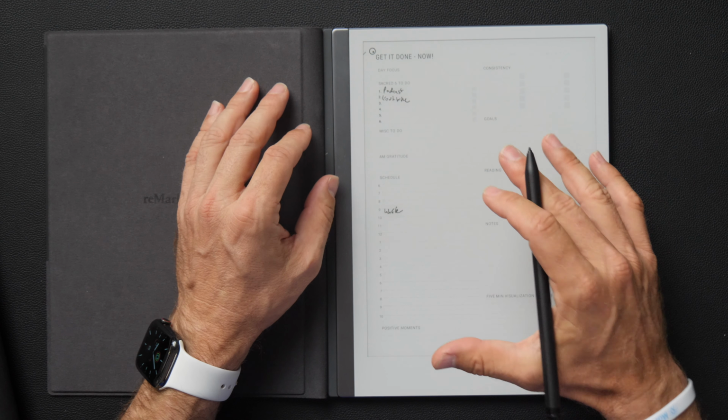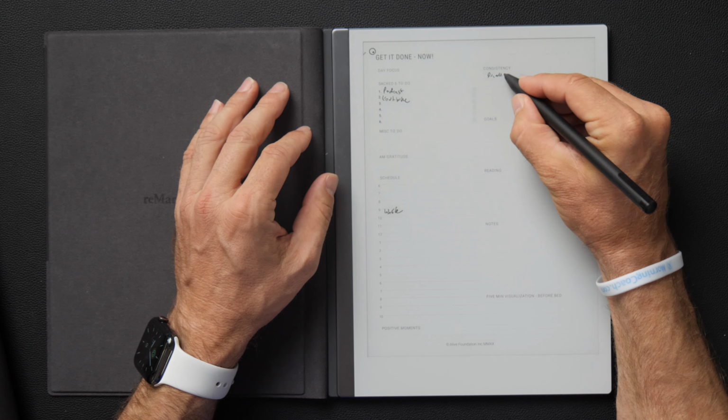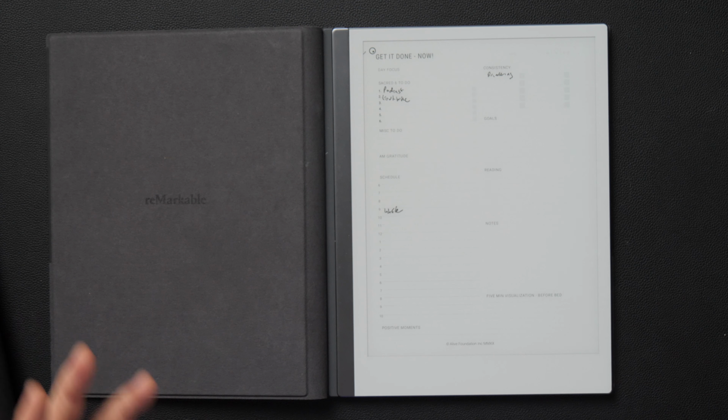But this, I just want to show you these devices and what I use. So then I can do my consistency, that I haven't drank this year, so it's been so many days, et cetera, et cetera. That's a layer.